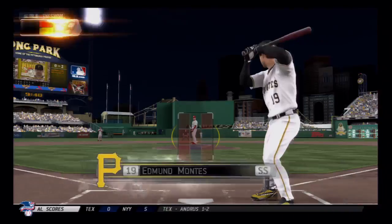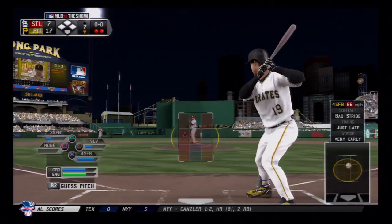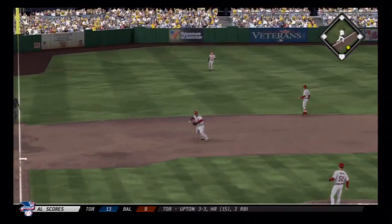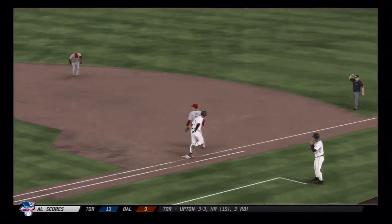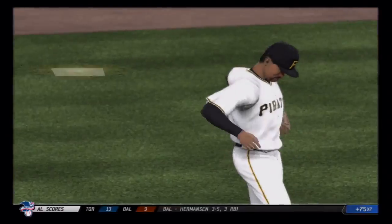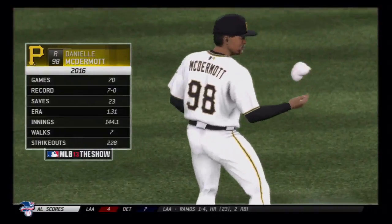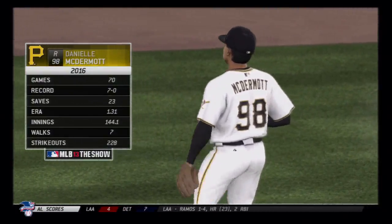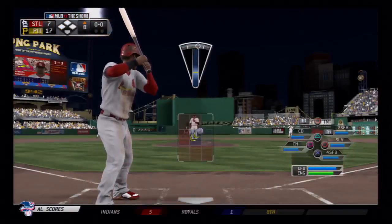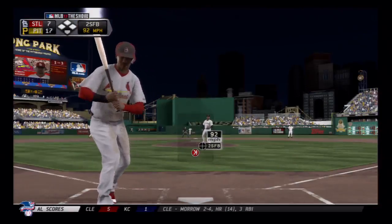Edmund Montes will stand in, one of the few guys not to join the hit parade so far. First pitch here is reached for and hit on the ground to third. Throw on to Craig will be in time, and the inning is over. Danny McDermott will be summoned from the bullpen now as he'll take over to start inning number 8. Roberto Rosario will lead things off in the inning for St. Louis, and he'll be followed by Yadier Molina, who waits on deck.